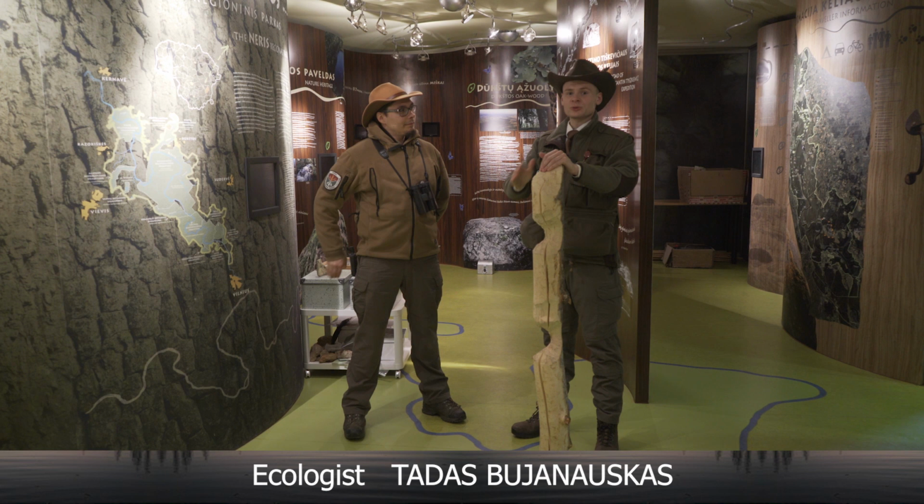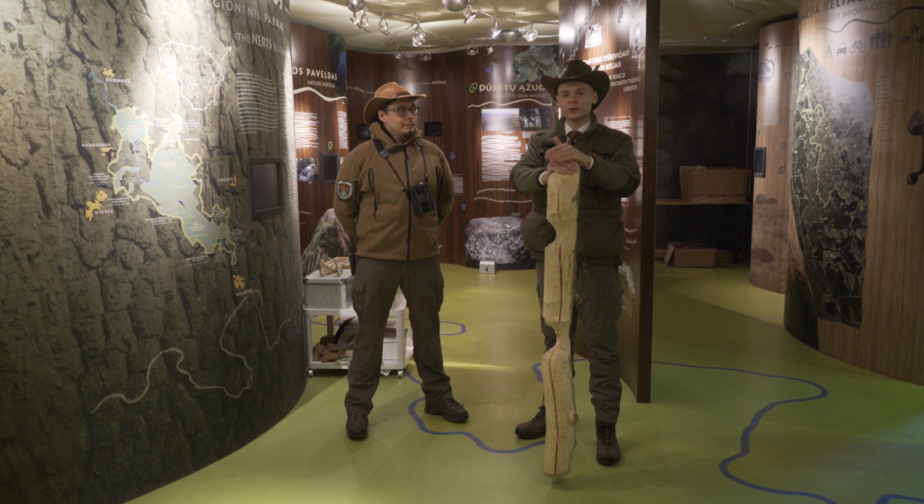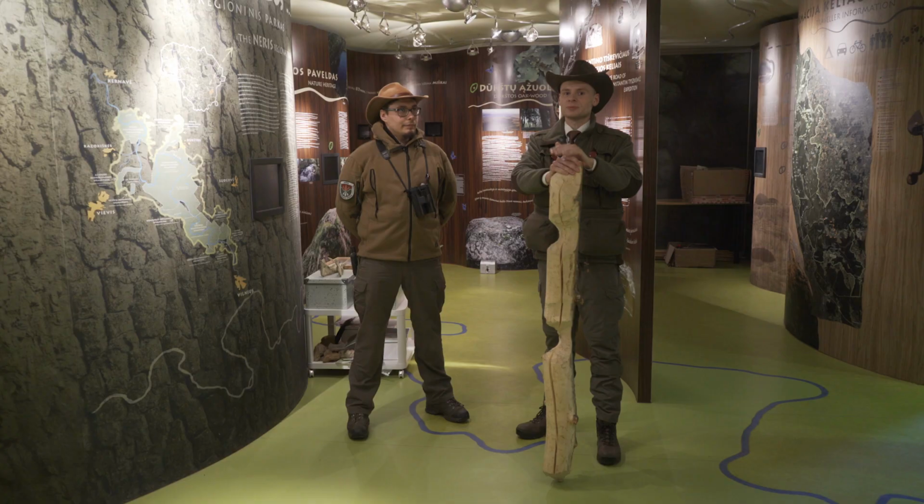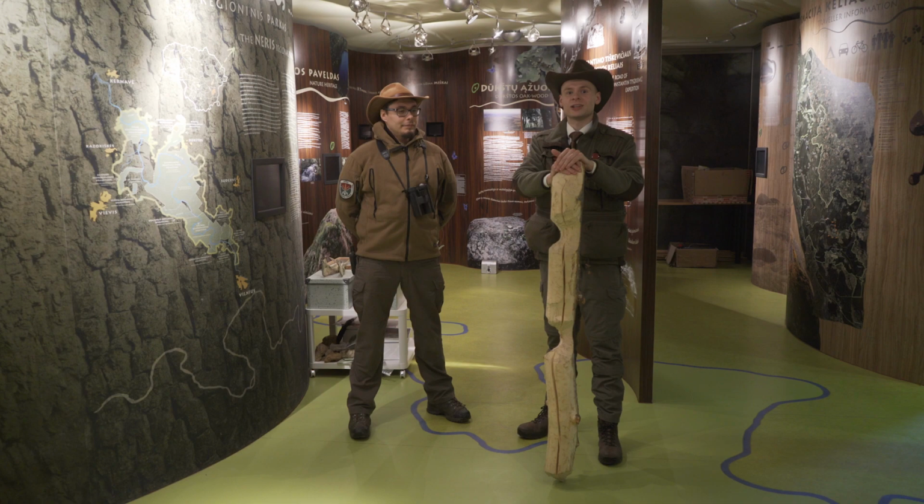So today we'll be visiting the park and we'll be covering 10 to 15 kilometers of this area. We'll be looking at natural reserve places, heritage places, historical places, castle hills, natural reserves, everything that is the most amazing in this area. So join us today and let's go.